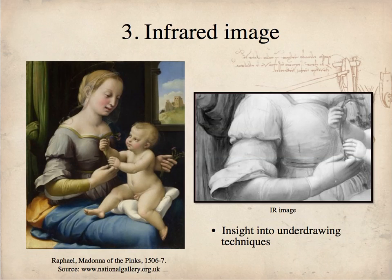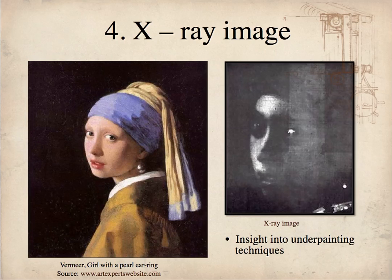When dealing with complex loss on a figural painting that needs to be reconstructed, infrared image can help to understand the basics of the composition and reveal the original drawing method. Most of the painting materials are more or less transparent to X-rays. However, pigments containing heavy metals, such as lead white, lead tin yellow, vermilion, all absorb X-rays. These materials were very common in underpainting mixtures. Hence, the X-ray image can indicate how the painter has constructed the tonal values in underpainting. This information can be applied in retouching as well.